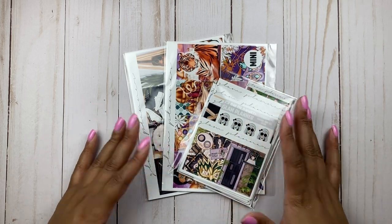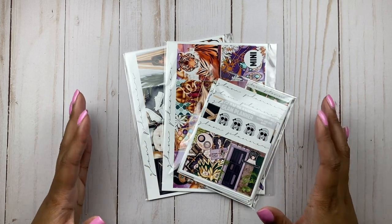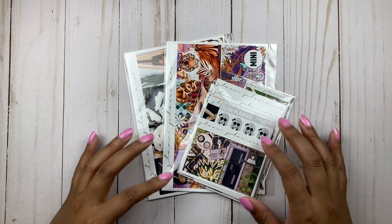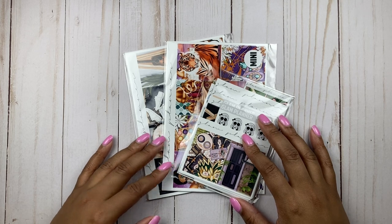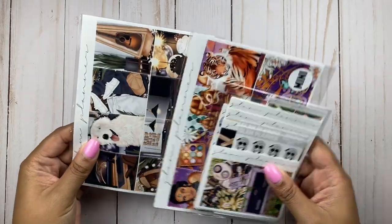Obviously, like many others in the community, I have purchased several times from Glam Planner. I have kits from Glam Planner that you guys will see in future spreads at some point, because your girl is going to use her kits. So yeah, that's what y'all can expect from me. Hopefully that makes sense.